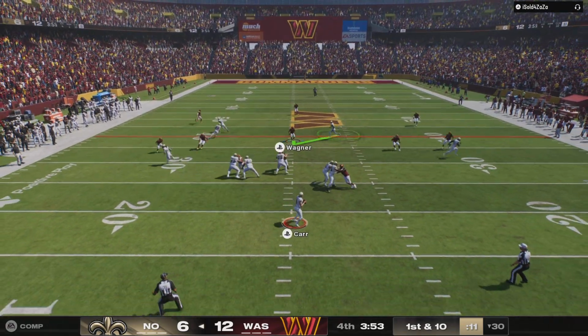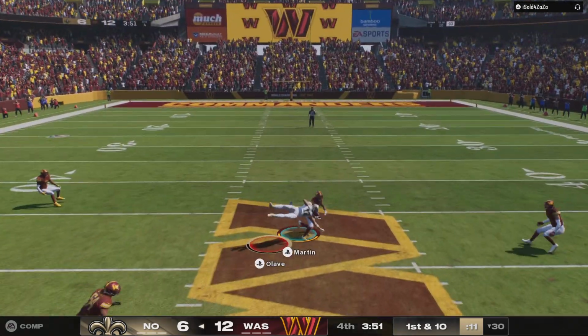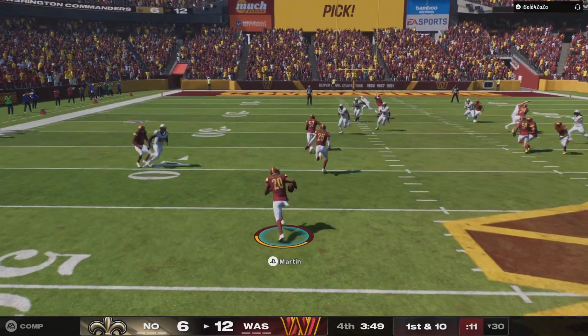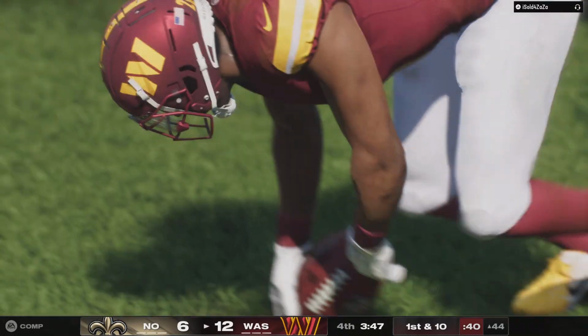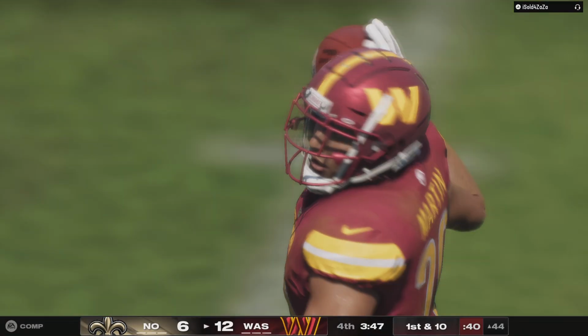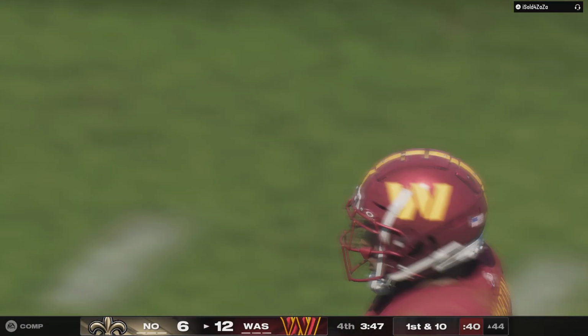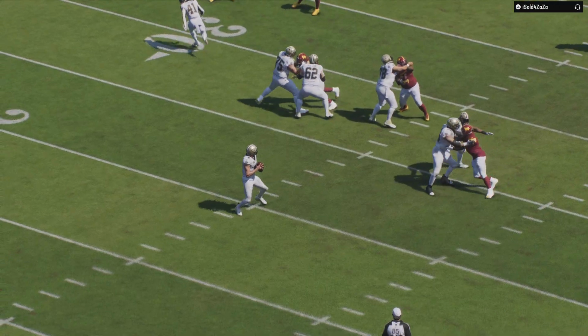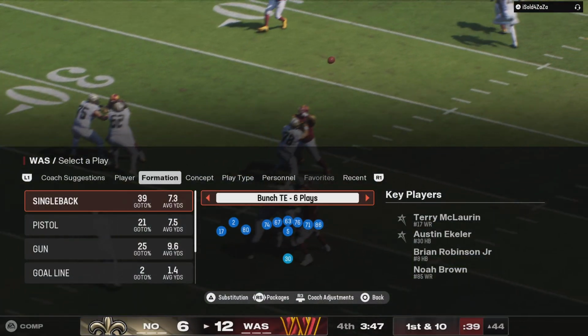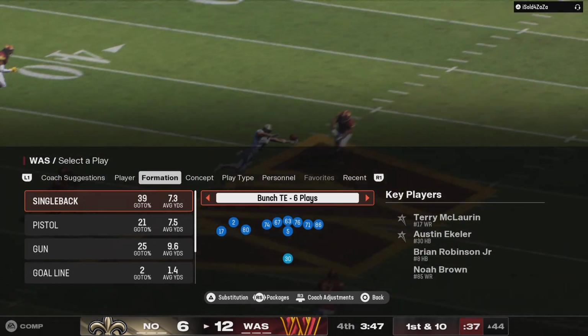Carr now to throw on first down. And for a 3rd time today, he's intercepted. Picked off by Quan Martin. And his offense is going to be all set up with a short field and a chance to extend their lead.